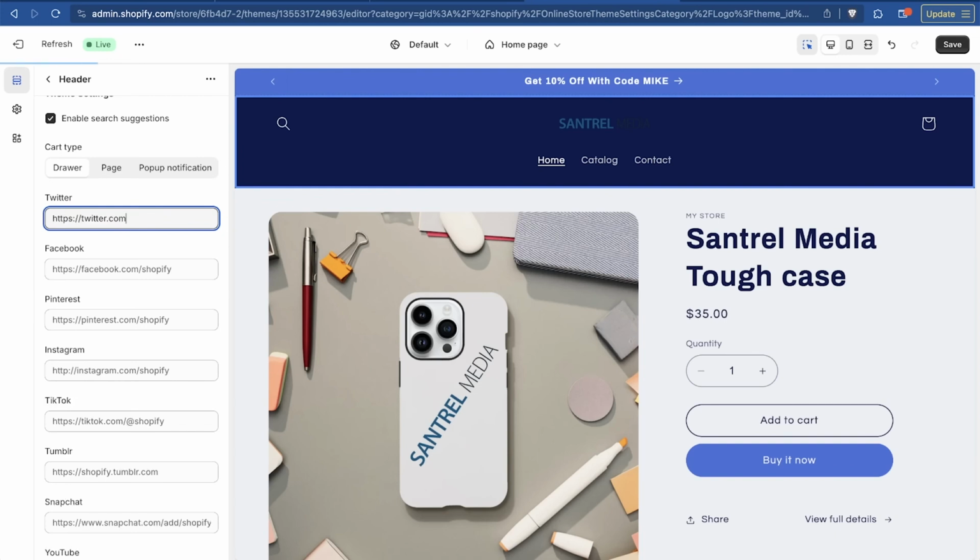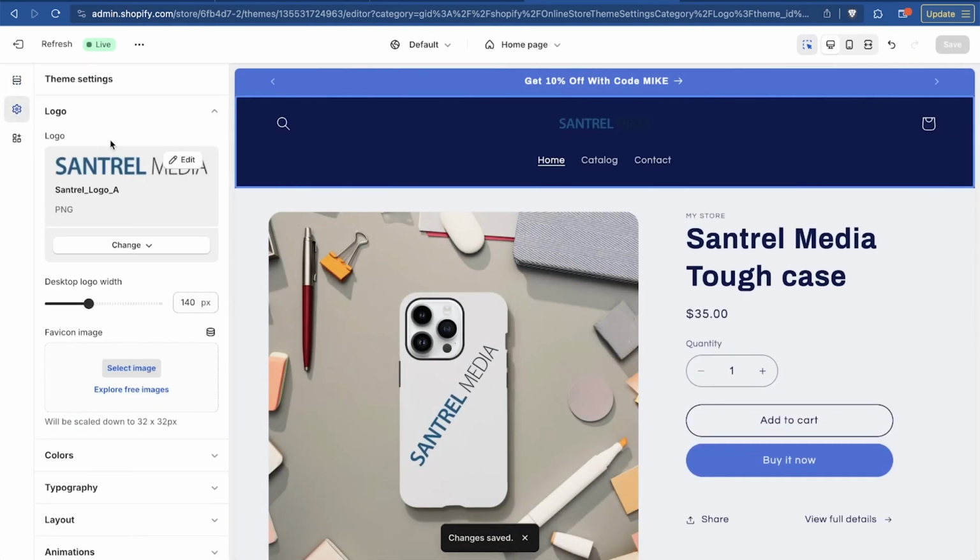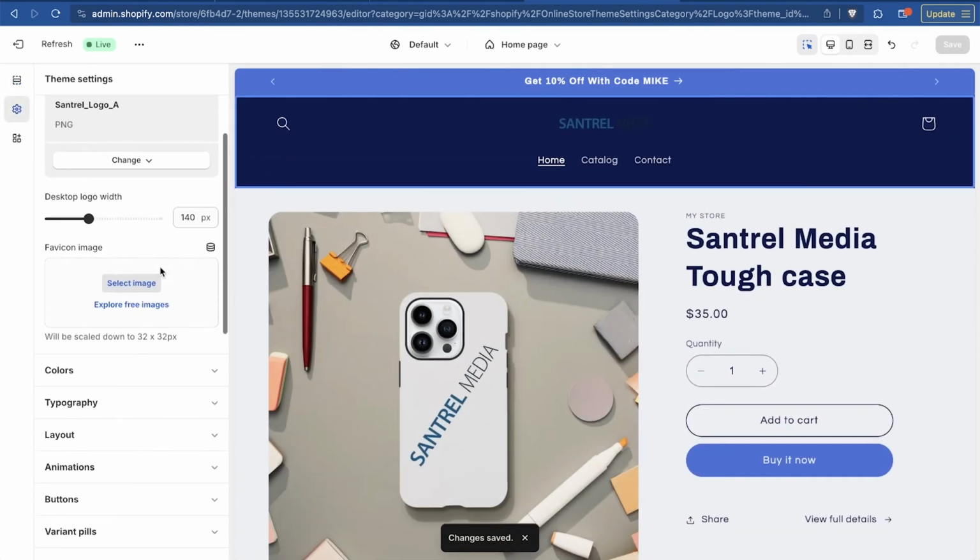So for ones like Twitter and Instagram, you just type in twitter.com or instagram.com/ and then just your username. So /MikeOBrien. Same thing with Instagram. TikTok has a little @ symbol there, /@ and then your username. And of course, we're going to save this. And within the theme settings, there's a lot of other things we should be customizing.